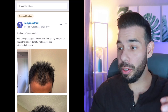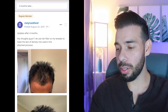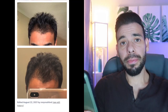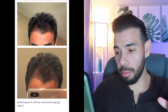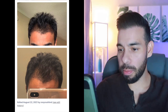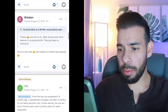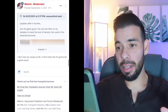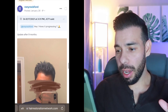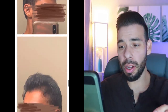Any thoughts, guys? I do use hair fibers on my temples to mask the lack of density, not used in the attached pictures. All right, so looking at the pictures, I have to say, it doesn't look that bad. It looks decent for 4 months. It looks what you would expect for 4 months. Here we go, 9 months. He posts January 26th, 9 months after his hair transplant. And I have to say, his hairline looks okay.